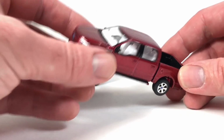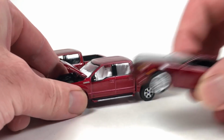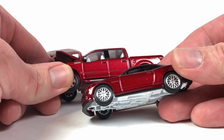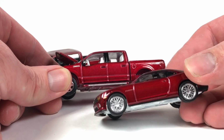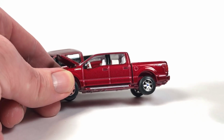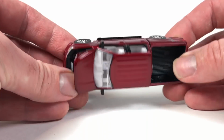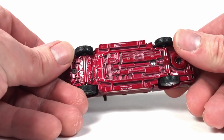And the ultra red color has kind of changed a little bit over time. I don't know if it's because this one looks a little different. The color looks a little different. It seems like the shade varies. But this is the ultra red of the truck.